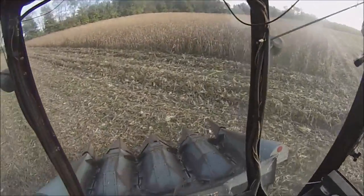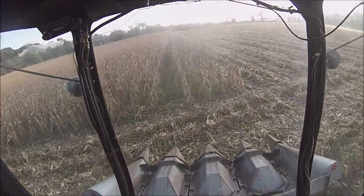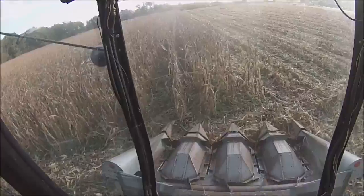Granted, 4 rows is a lot smaller than 12, but it gets the job done. And it doesn't matter because it's a cleaner.